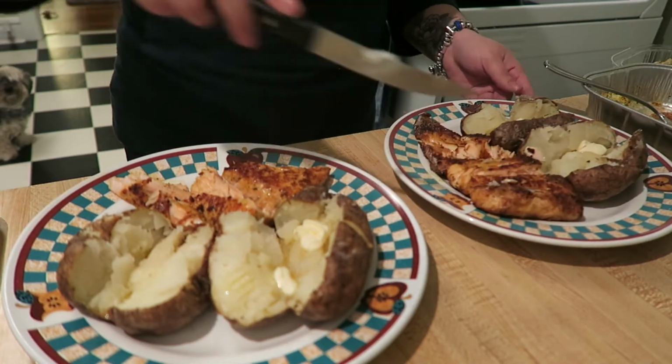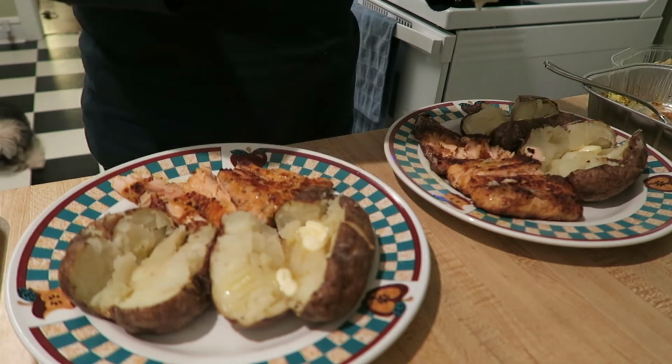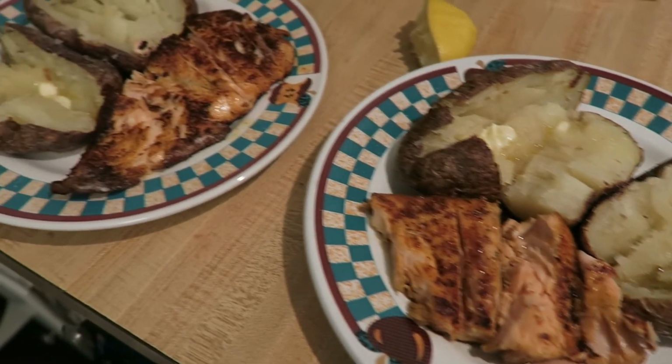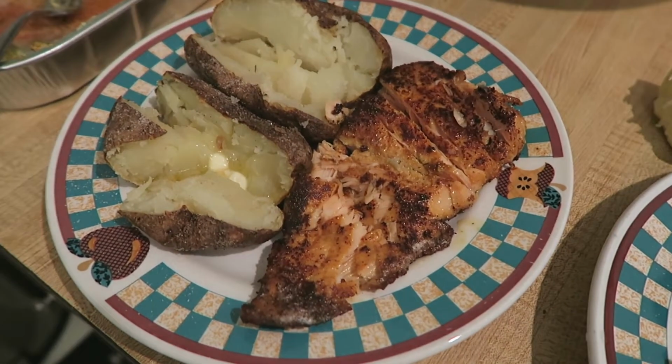I did have the potatoes in the oven for about 50 minutes, and the salmon, I just cooked it on the pan for like 10-15 minutes max, and it was really good.